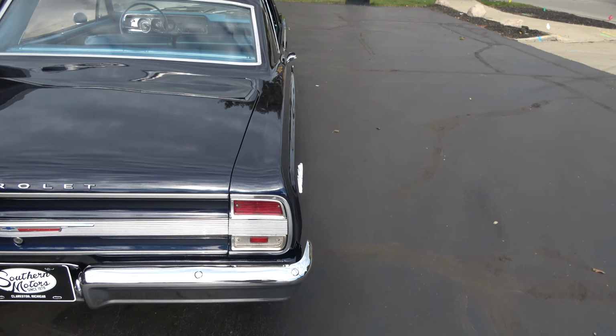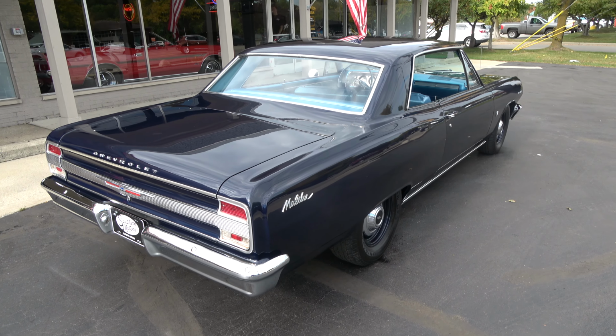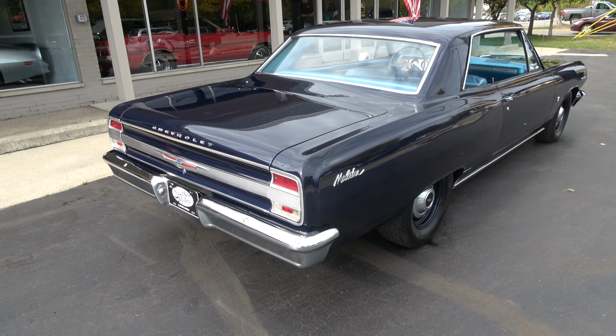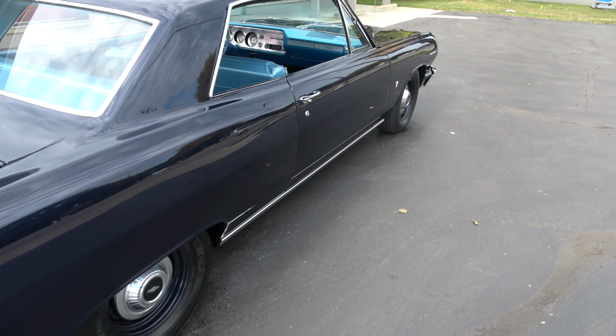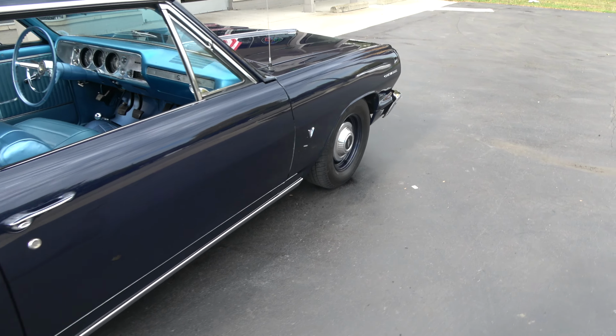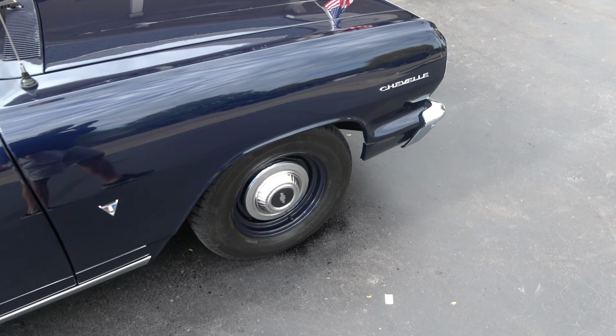I can tell you, my son and I, when we bought this car at the show, we probably put 100 miles on this thing. Hit the road great, did great in traffic. Man, just a fun car to bang the gears in. Sorry, my guys, missed a little wax there by the doors.